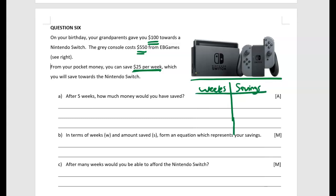Probably just would have done a mini table. Currently, so I write current, I had $100. After week 1, I would have $25 extra. And then after week 2, some more money. 3, 175, 4, 200, and then 5, 225. And that would have got me my answer of 225.